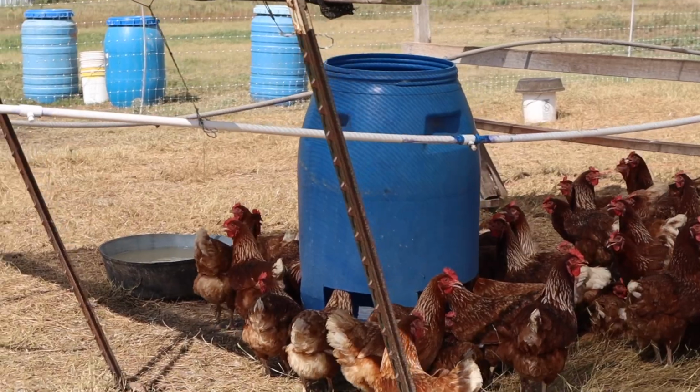We also have these blue barrels that have a float valve inside of them. Whenever the water level drops to a certain level, it will automatically fill back up. The advantage of the blue barrel, especially in this type of heat, is that the water stays cooler. Also, the birds can't walk over it and drop dirt or manure in it, so it stays cleaner. Clean fresh water is an absolute must for our birds.